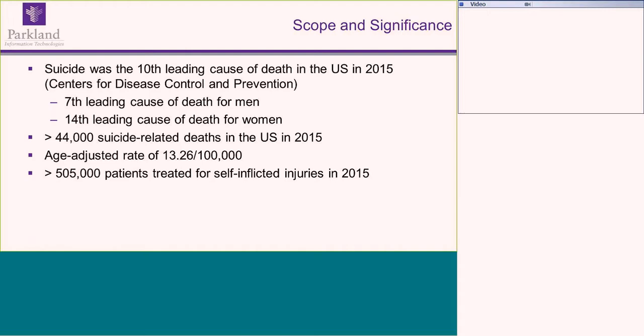And I have to say that's probably a pretty significant underestimate. We do think that we're getting better at identifying cases of suicide in the medical examiner's offices, but certainly we still have challenges there. So 44,000 deaths in the U.S. in 2015 relates to a rate of about 13.2 or 13.3 per 100,000. And again, that's another statistic that's been relatively stable.